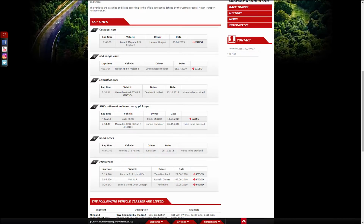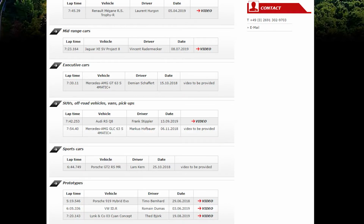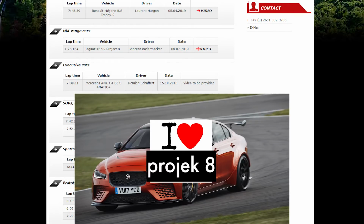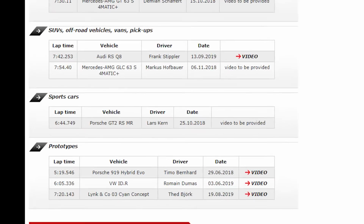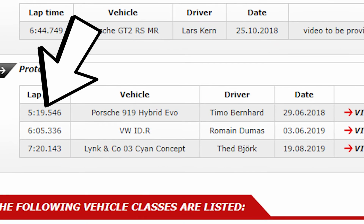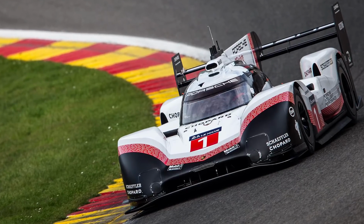Other record holders on the Nürburgring for different categories of cars include the Renault Megane RS Trophy R, the Jag Project 8, a personal favorite of mine, 2 different Mercedes AMGs, and the fastest ever recorded time being another one of Porsche's own, a slightly modified version of the Le Mans winning car, the 919 Evo.